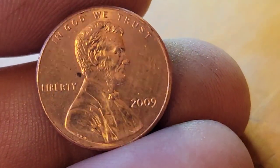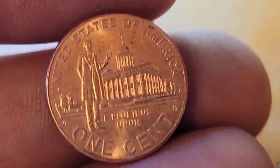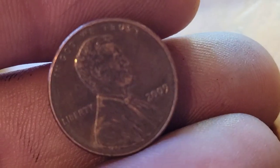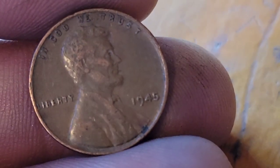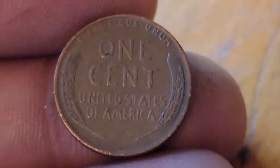Roll 62 is going to give us another 2009 Professional Life. Roll 68 is going to give us another Professional Life. 2009, Philadelphia. Roll 69 is going to give us a 1948. Also on roll 69, we've got a 1945 Philly. We'll take it.